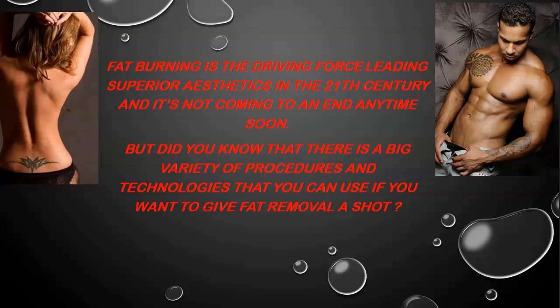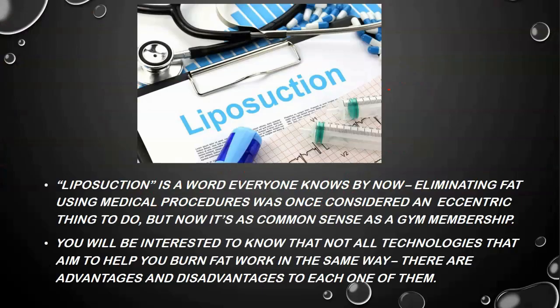Here, we're going to take liposuction as a general intervention and analyze that. So, the concept is known by everyone by now. Liposuction is eliminating fat using medical procedures, and as eccentric as it was once considered, now it's just as common as getting a gym membership.